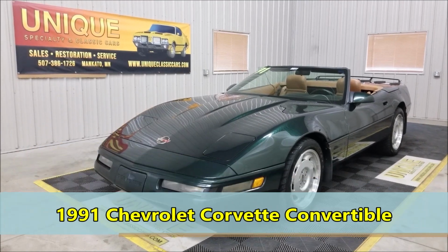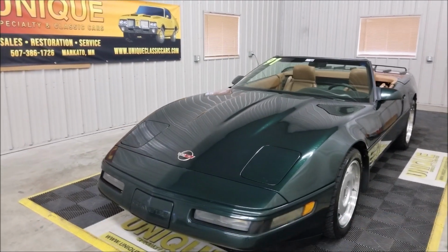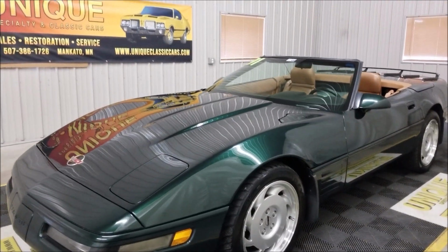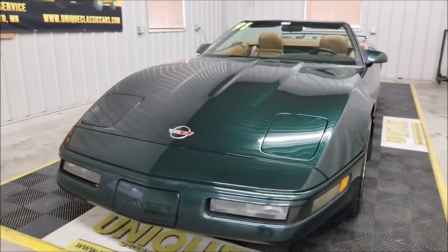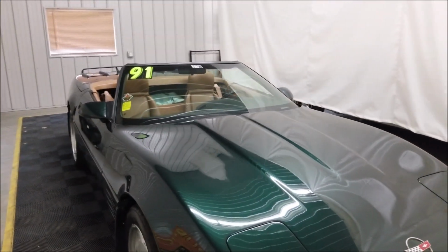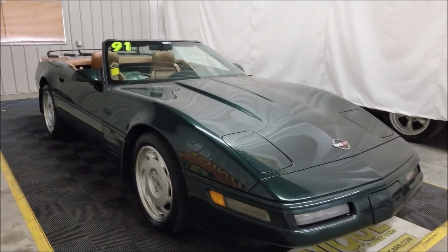Here's a C4 Corvette, a 1991. This particular car is Polo Green Metallic, one of the nicer colors in '91, I believe. It's a nice rich look with the saddle or tan leather interior. This vehicle has spent its entire life in our area. Clean Carfax, no accidents indicated, a little over 70,000 miles on it. I'd call it a nice driver quality Vet.